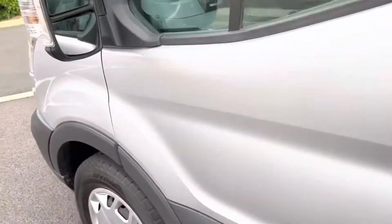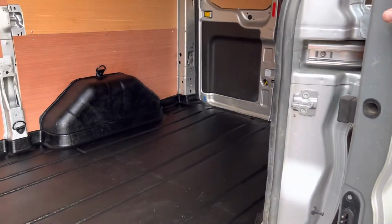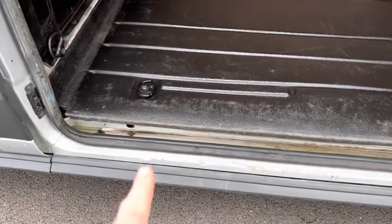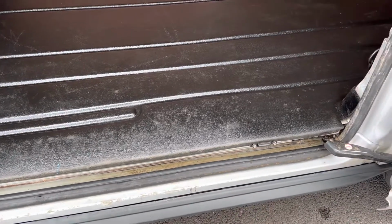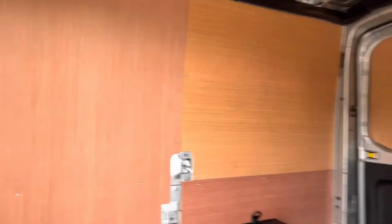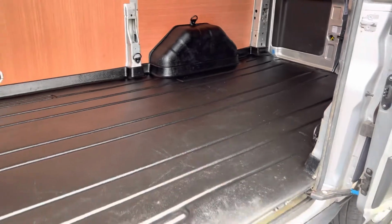And then we'll quickly, we haven't opened up the sliding door. The sliding door opens and slides back nicely, locks into position there. We have some wear and tear marks on the painted sill here from stuff getting in and out of it. Just another view of your bulkhead and ply lining. Just another view of the van in the back there.